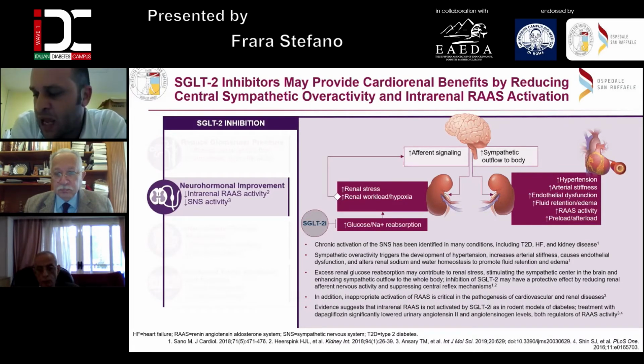Chronic sympathetic activation is not only a risk factor for the development of hypertension, but also has detrimental effects on the kidney and vasculature, resulting in increased arterial stiffness, endothelial dysfunction, and altered sodium and water homeostasis.